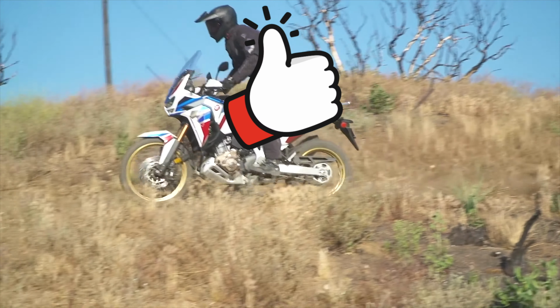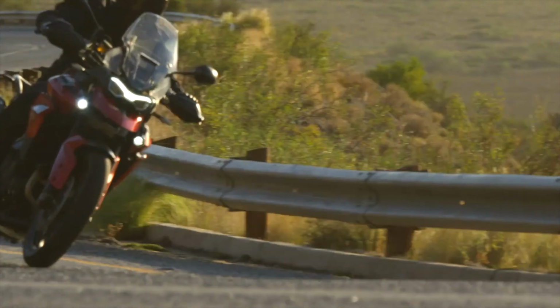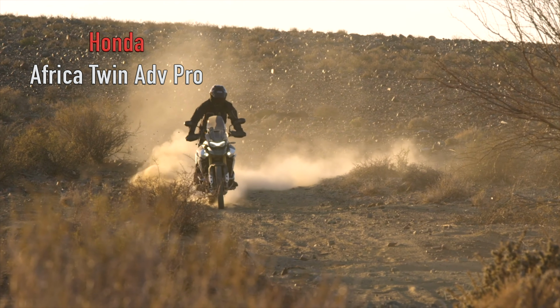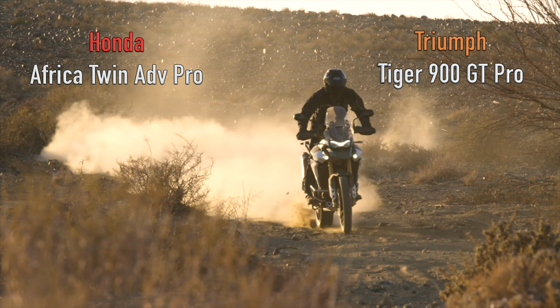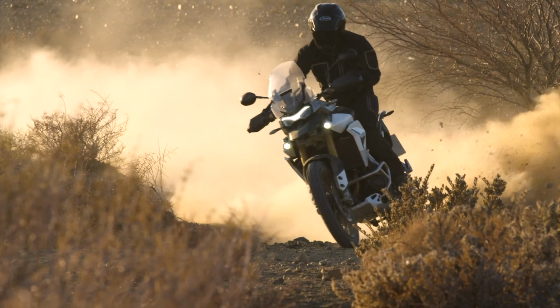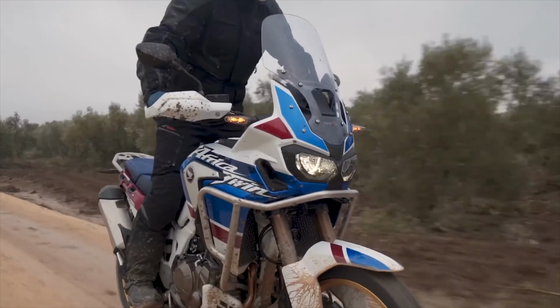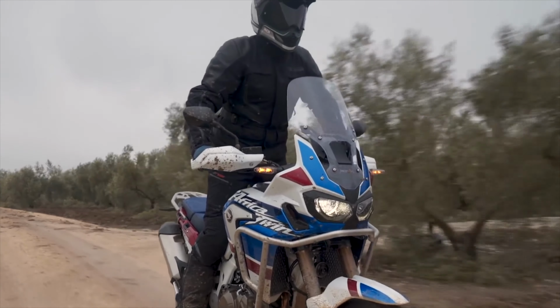Alright, let's get straight into it. It's important to note that there are several different models of both of these motorcycles. However, today we'll be comparing the middle version of both, the Honda Africa Twin Adventure Pro and the Triumph Tiger 900 GT Pro, and that's because they are very close in price and features. First off, it's tradition to get a good look at the styling of both motorcycles, so I'm going to put up some pictures now and you can decide which one you prefer.